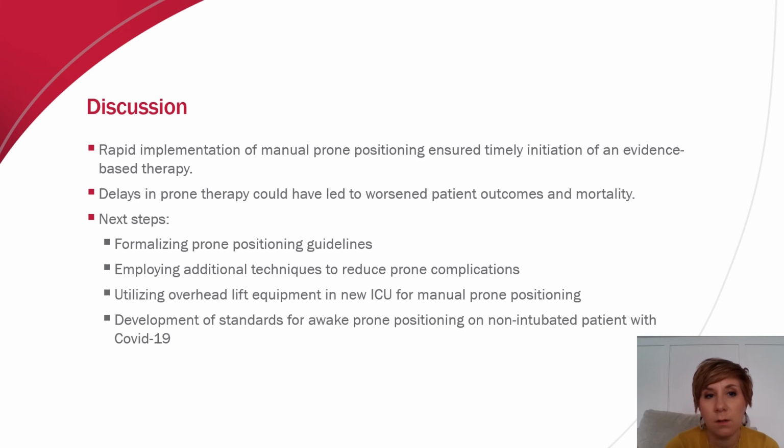So in conclusion, I just want to reiterate that our rapid implementation of manual proning really helped ensure that we could initiate this evidence-based therapy. Without it, I truly believe we would have had either significant delays in prone therapy or just the elimination of prone therapy altogether for some of these patients, based on the delays and the availability of the automated beds that we were seeing in Indiana. And with that would have come worsening patient outcomes and mortality.